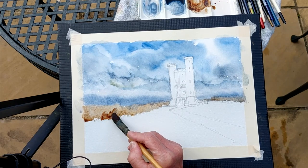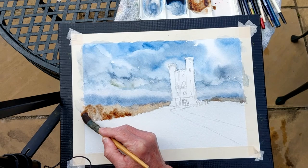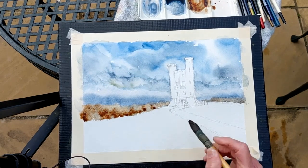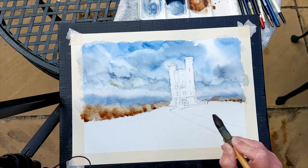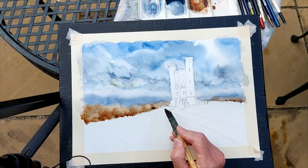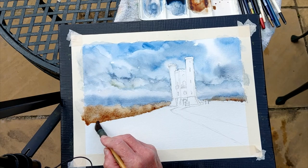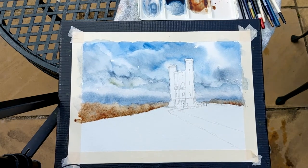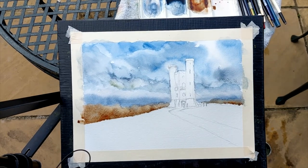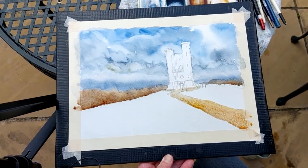So we've got the feel of sort of more foreground hedging and trees there. One or two little touches there and there, not too much. One or two here, but they're further away. And we finish along that bottom edge. And that bottom edge was quite cleanly cut. So let's run the brush down there and get that nice and clean. There we are. Let's just allow that to dry. Good, well, that's coming along very nicely.